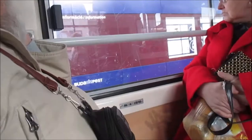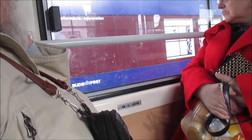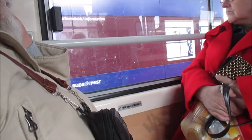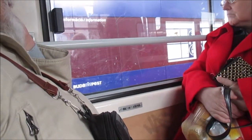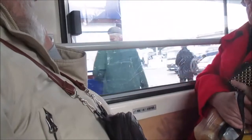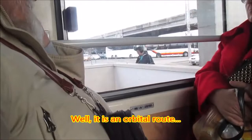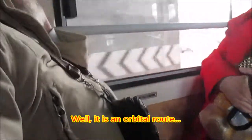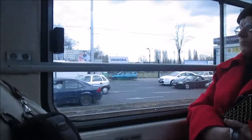Stop with the metro, interchanges with metro line. Not quite sure, probably find out in a minute. There's the metro line, number 3, again.